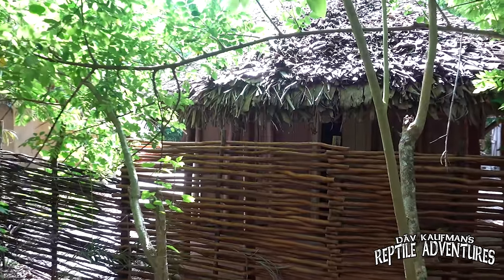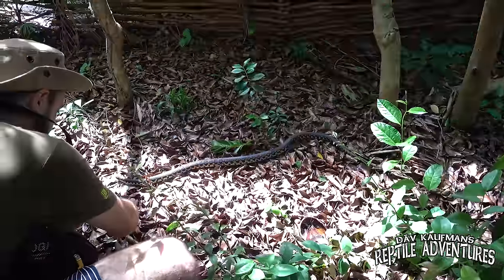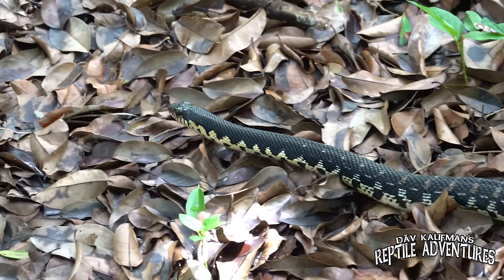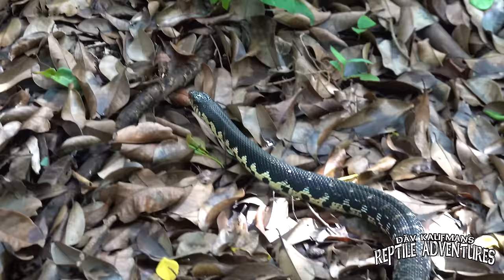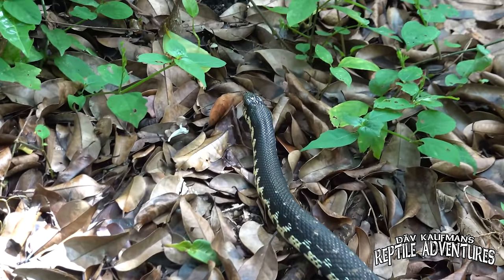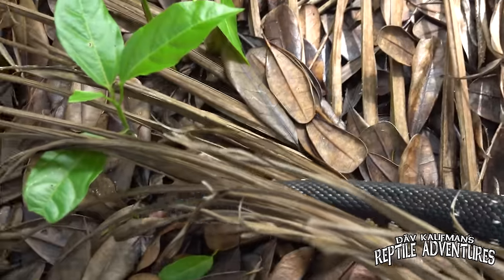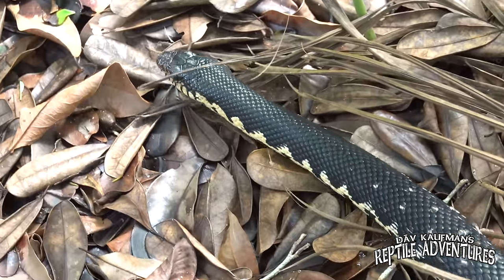So here, just outside of this human habitation, look at this. We've got another hognose that Dion is filming here, and it's just actively out hunting. I never realized how big these are. I feel like some of the imports I've seen are like half the size. Right, well, that's imports. And they're so chill. I mean, you can just literally, yeah, look at this. You can just walk right up to them.